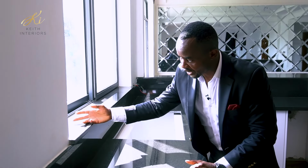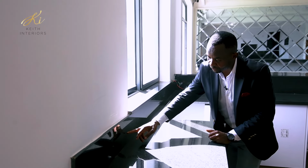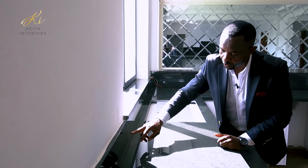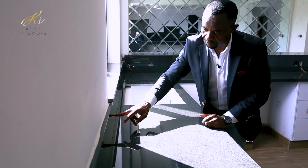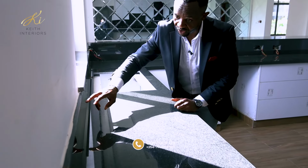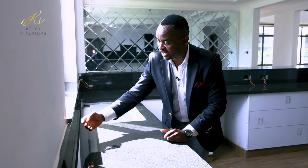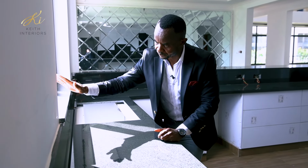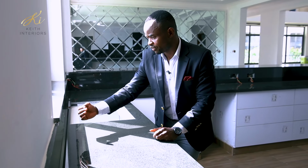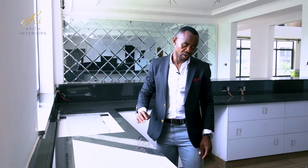So for us to achieve that, we give you a slightly bigger backsplash. Instead of the 100 mm or 4 inches granite backsplash, we give you maybe 200 or 220 or 205, and then it is attached all the way to the top there. The top overlaps by around 5 mm, and then you get your clean look.